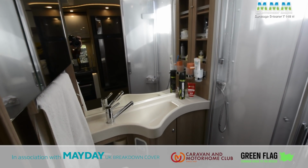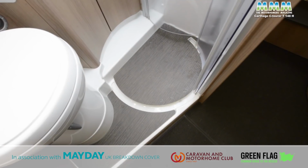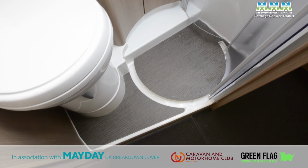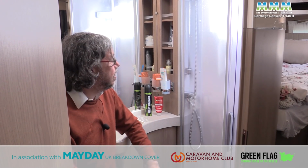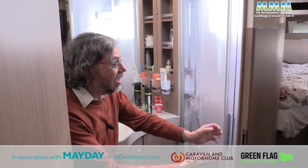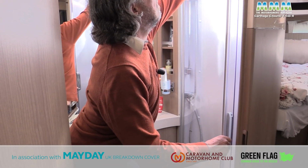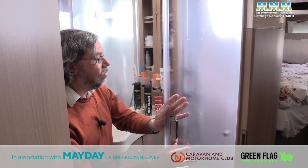And then you'll note that the flooring in here, another option, matches the lounge and living area. It's waterproof too, so you don't have to take it out when you're showering. When you do have a shower, it's a separate shower head, nothing to do with the basin's tap, and these screens, plastic screens, not glass in this van, they just rotate round to give you a good size shower cubicle.